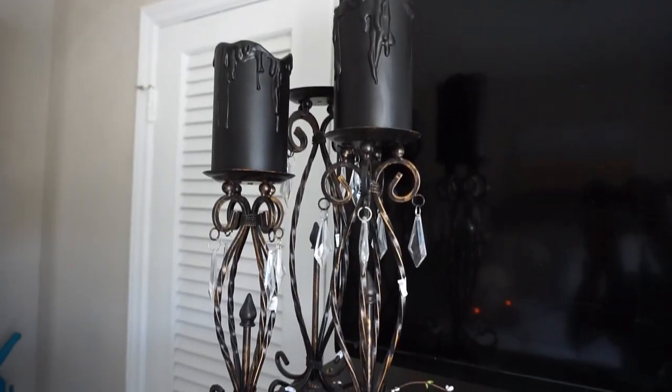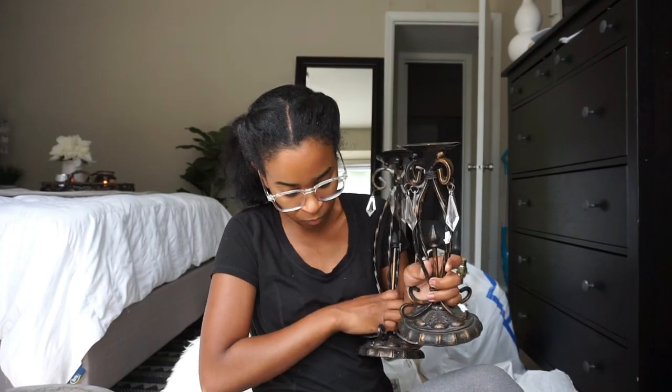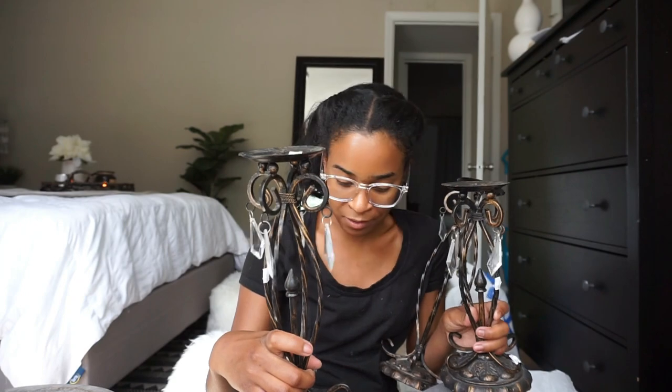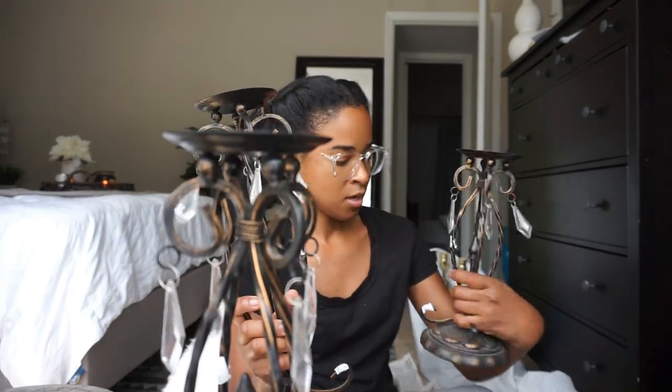All right, so this is kind of different from my style, but I just love how glam it looks, and also how industrial it looks. And I got these three candle holders. I'm trying to grab the third one, but they look like this. I'm obsessed with them. It looks kind of strange because, once again, it's not my style, but I like the color. I'll probably eventually spray paint them, but I just love how they look. The big size was only $4. This was only $2.